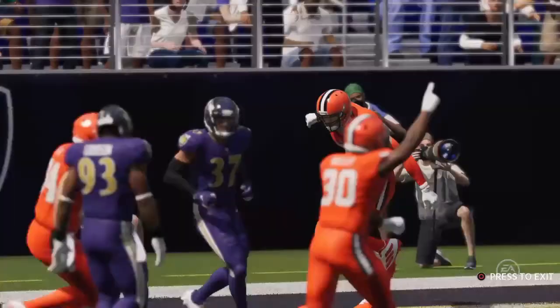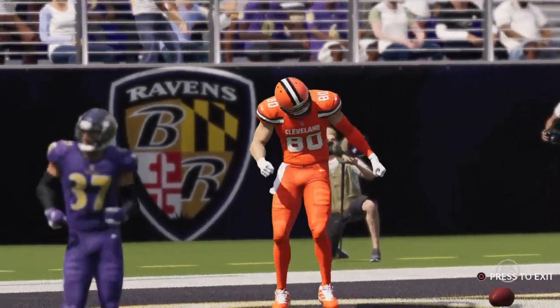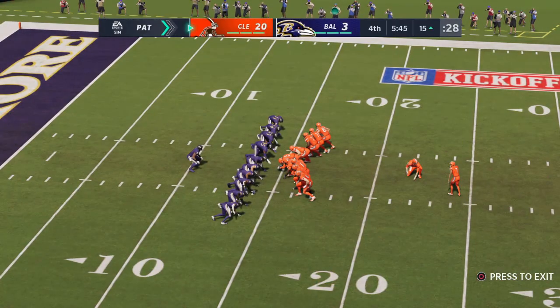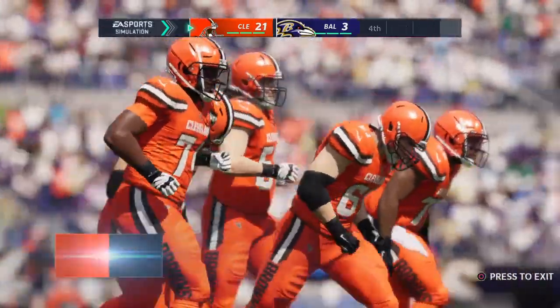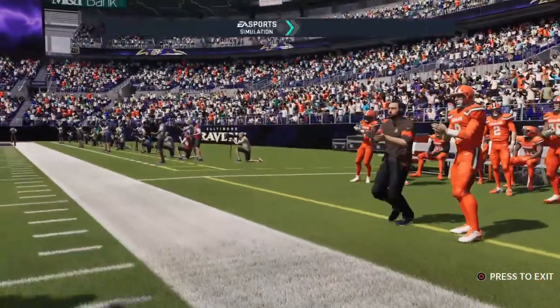It certainly is. Any road win in the NFL is a great road win. I mean, it just does not matter whether it's supposed to be tough or not. In this particular situation, how great will they feel leaving with a win on the road against a tough opponent? A little work still to do, though. And it's 21-3. The drive summary that time, 5 plays, and it ends with a touchdown for Cleveland.